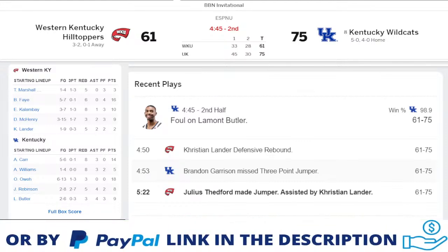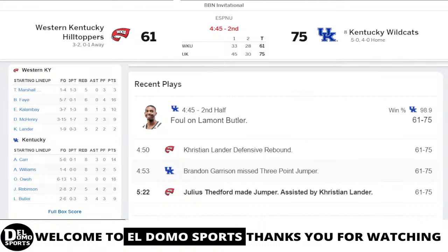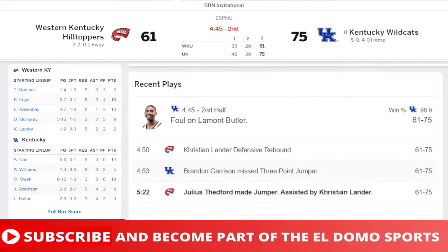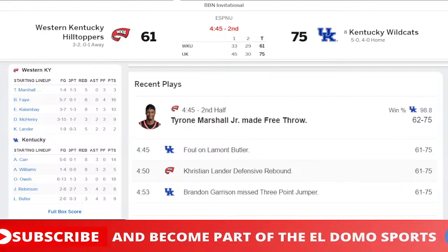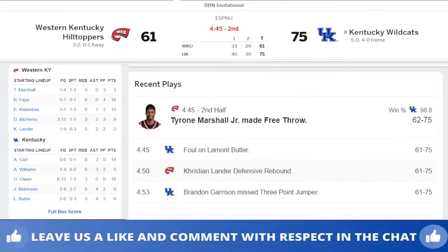4:45 left in the game, and Marshall with 2 free throws. The foul was on Butler. Topper 17 of 21 at the free throw line. They've been pretty good there. Marshall with just 3 points on 1 made 3. 1 for 4 tonight. 53 combined free throws shot here tonight so far. This will be 54 and 55. Perfect.